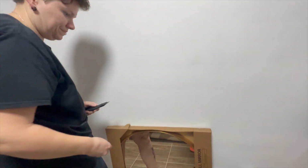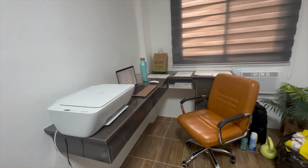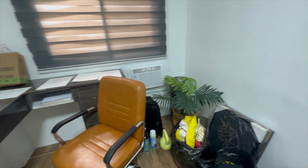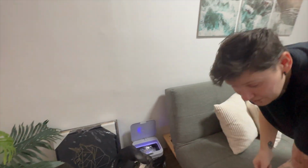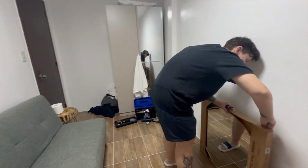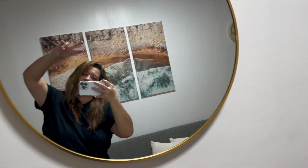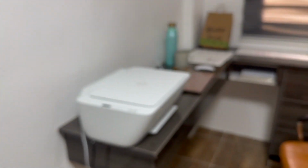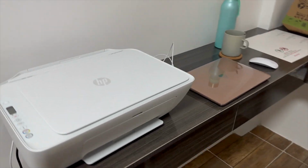Mirror. This office is looking sweet. I got things everywhere still. We're getting the other room done. And I got my workspace here. Kind of messy.